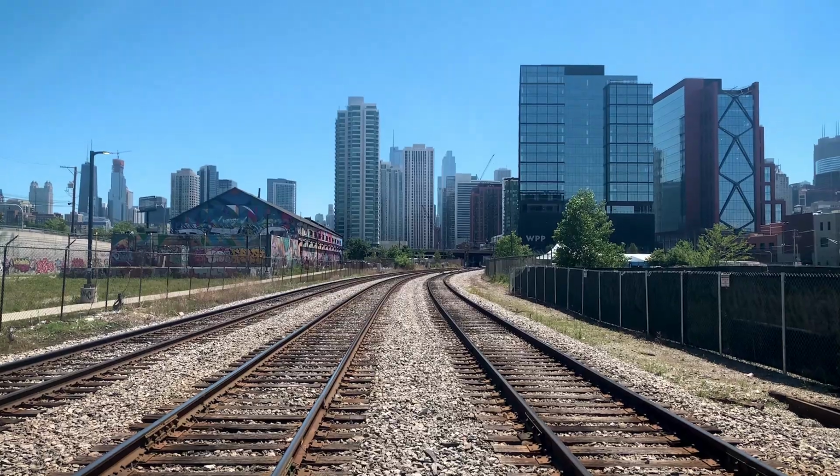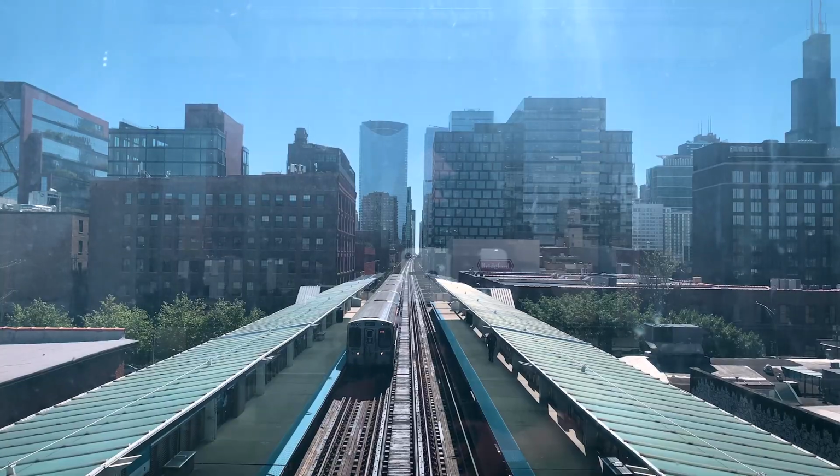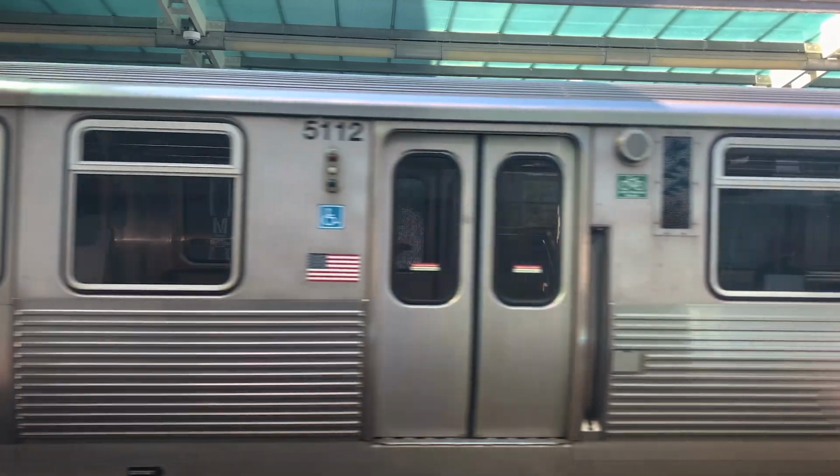We're staying just outside of the main touristy area, which you can kind of see some of those skyscrapers right behind me here. But the great thing about Chicago is they have amazing public transportation. We're gonna take our first ride on the L now to our location for breakfast. It's in a neighborhood called Pilsen. Let's go.